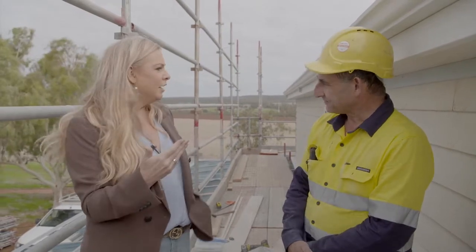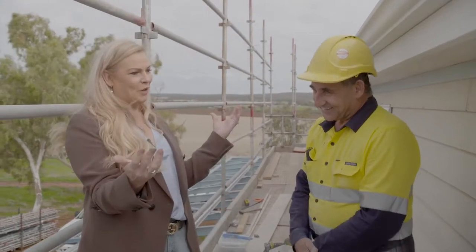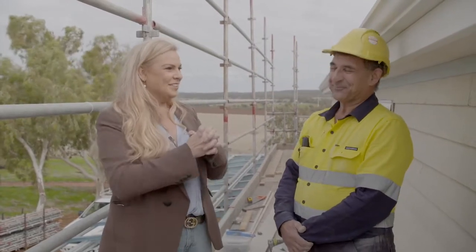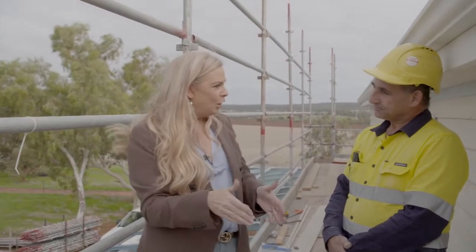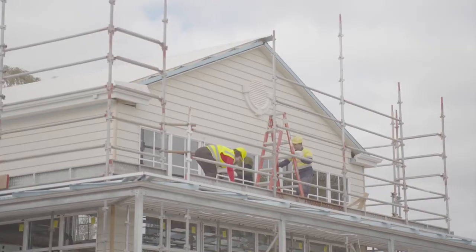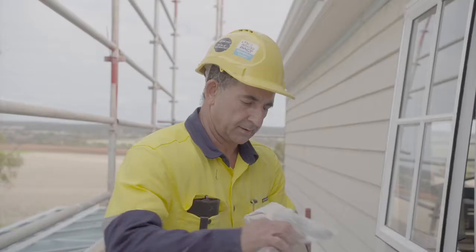Yeah. And for me, it's kind of like the accessorising of a home. So, yes, it's bling, all the bling that's going to go on the house. So we're going to do some beautiful decorative columns around the home, which, in my opinion, I think is going to be the icing on the cake. Yeah, you've got a lot of columns. Yeah, that's right. Every single post.